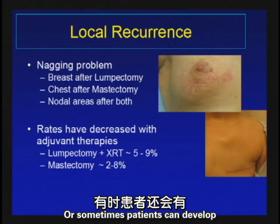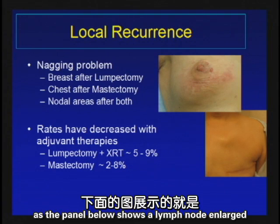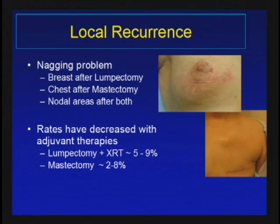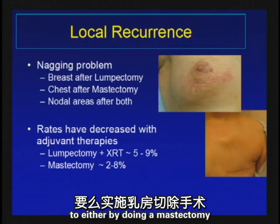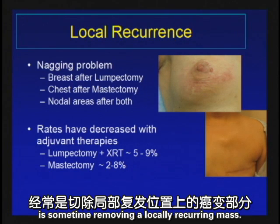Or sometimes patients can develop what we call regional recurrences, as the panel below shows, a lymph node enlarging, growing between two ribs on the chest wall. And so the surgeons participate in the treatment in this patient population too by doing either a mastectomy, or usually in combination with a systemic therapy, sometimes removing a locally recurrent mass.